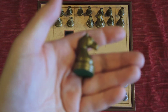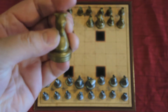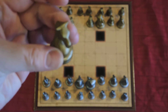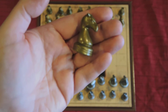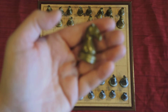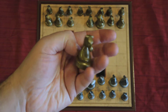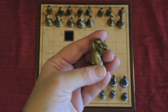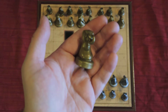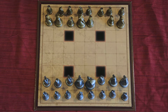For example, this guy, I'll just focus that in. As you can see, this is a horse. Yes, this is the horse, or this is the camel. I'm sorry, this is the camel. I get a little bit confused between the two. Let's try that one more time. Alright, so this is a camel. You also have an elephant, which is a very nice piece. Sorry, I'm getting distracted from the actual game, but these are really good, sturdy pieces. Very nice quality, which is important for a game to last.